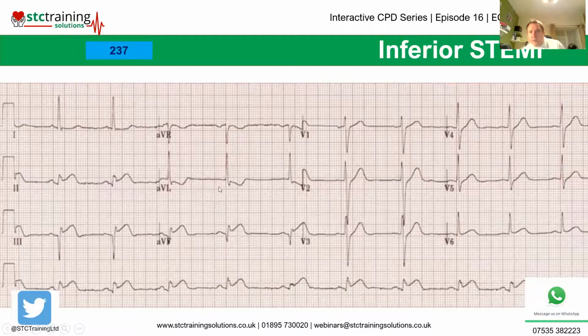This is something called reciprocal change, which is quite interesting. This QRS complex here, you can see it's mirroring the lead below it. Reciprocal change in AVL is quite characteristic of your inferior heart attacks. Okay, inferior wall heart attacks.